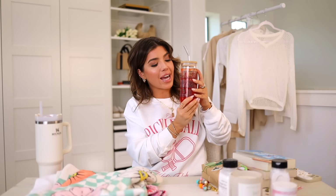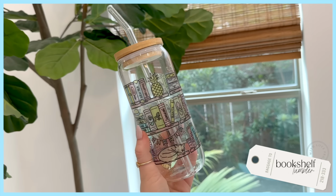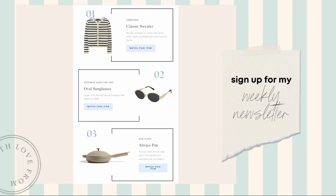Oh, and I don't want to forget, I did pick up this book glass tumbler also on Etsy, which is reminding me that I'm thinking about starting a book club over on my newsletter. So if you didn't know, I do a weekly newsletter, and I think it would be fun to maybe have a book of the month. We can talk about it. Let me know your thoughts below, and I'll also have a link to sign up.